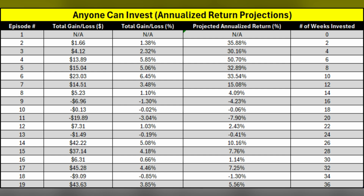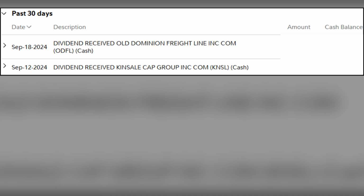And we can really start building. But with that being said, this is a dividend portfolio, so I do want to share with you guys the dividends received in this portfolio since the last update with this screenshot right here. So since the last episode, I did receive 2 different dividends from 2 different companies, one on the 12th of September and one on the 18th of September.